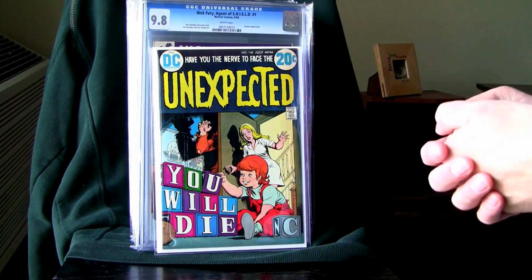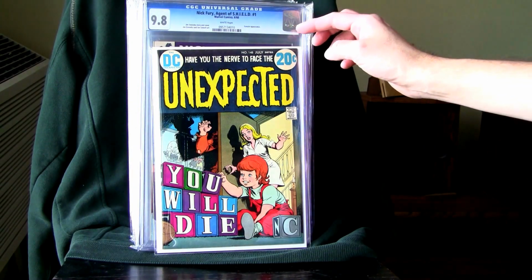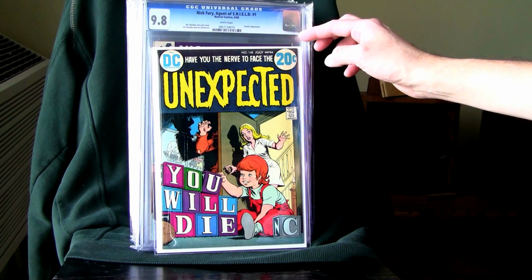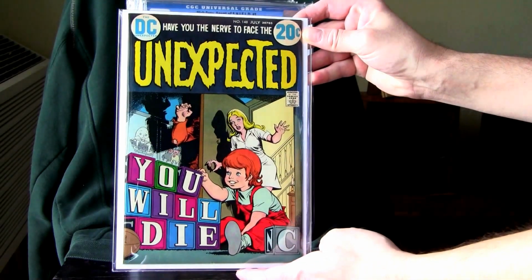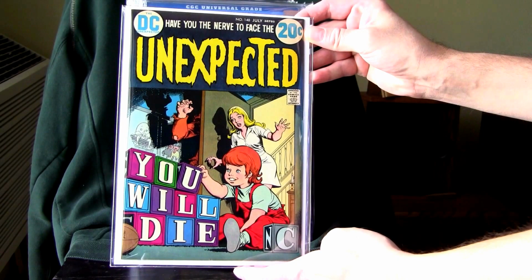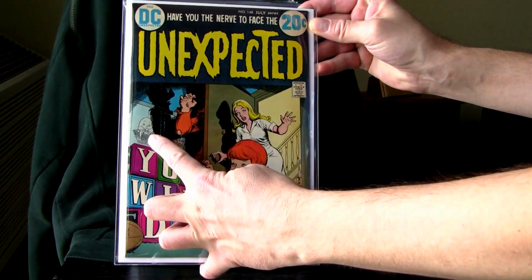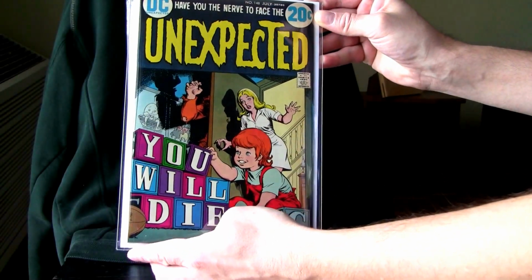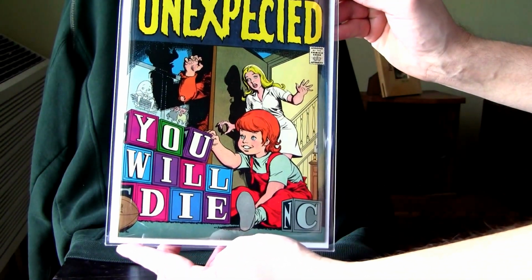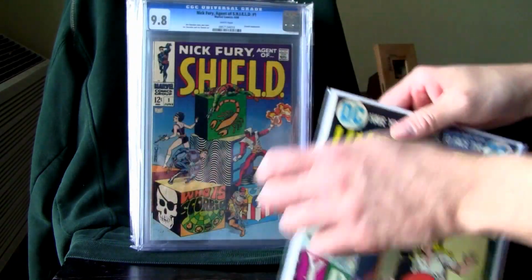The Unexpected. This one's just kind of goofy. It's not really a title I collect, but I just thought it was almost funny. The woman comes in, you've got the guy behind the door, and the kid's smiling, and the kid's writing "You will die" in blocks. Then you've got the little Humpty Dumpty up there frowning because he knows something bad's going to happen, a little premonition. I got a kick out of it, and that's why I bought it.